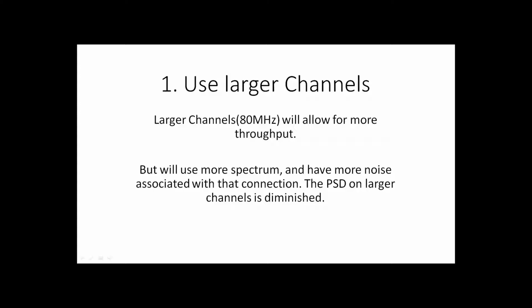Also, the PSD, which is what is known as power spectral density, the density level of the signal that you're getting, or the signal quality, will actually be diminished on larger channels. Smaller channels have a better PSD rating. You get a much cleaner signal with smaller channels. So again, somebody might say, hey, just crank your access point up to larger channels. And that sounds like a good idea, but depending on how many devices you have, you may need to reconsider. Now, again, I hate to harp on this, but my book goes into graphic and detailed explanation on these relationships.